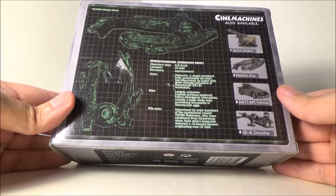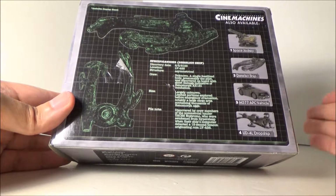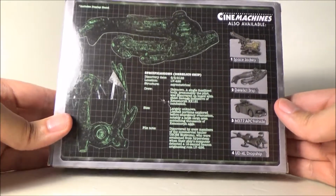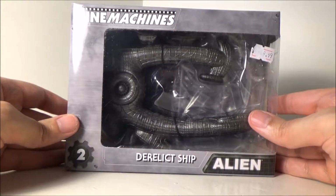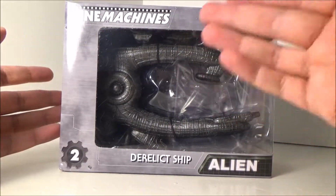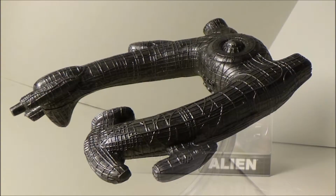File notes. Discovered by crew members of the commercial hauler USCSS Nostromo, who were awakened from hypersleep when their ship's computer detected a 12-second beacon originating from LV426. So just here in the package, it looks really cool. I mean, this is from NECA, so you're expecting a lot of detail. So let's go ahead and open it up and take a closer look.